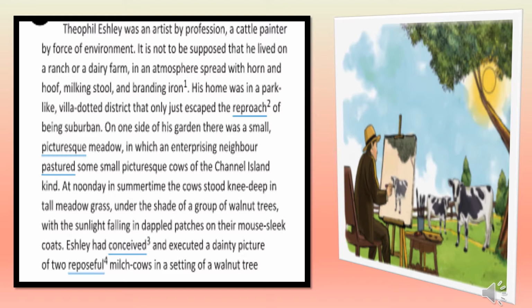It is not to be supposed that he lived on a ranch or a dairy farm in an atmosphere spread with horn and hoof, milking stool and branding iron. Now the author says that we need not suppose that he was a cattle painter just because he lived in a dairy farm or in an atmosphere where he could find the milking stool, the branding iron, all the articles related to milking cows. So it's not like that.